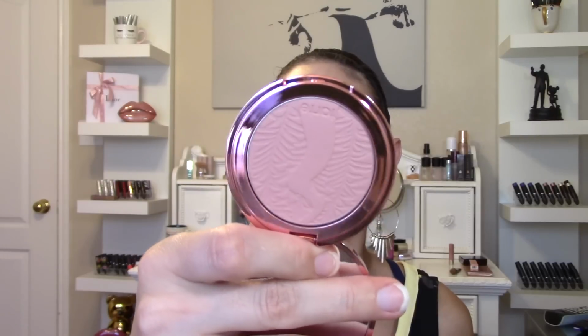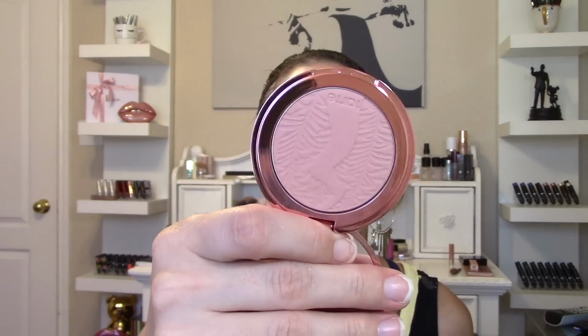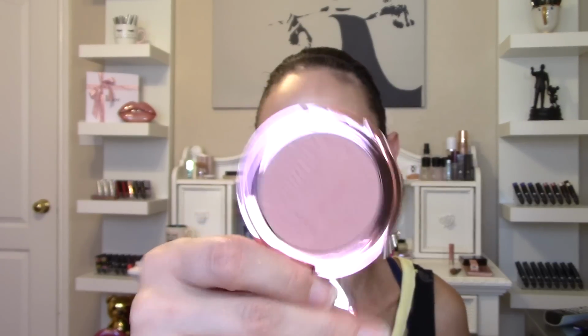Flush. This is, so of course, typical Tarte, you've got the mirror, and then this is what the shade looks like. So it appears to be like a very neutral nude type of shade. So let me swatch it for you. It is the 12-hour Amazonian Clay formula, Amazonian Clay 12-hour blush. And that's what that looks like right there. So really, really neutral, as you can tell. And I'm hoping you're going to be able to see the swatch. That's it right there.